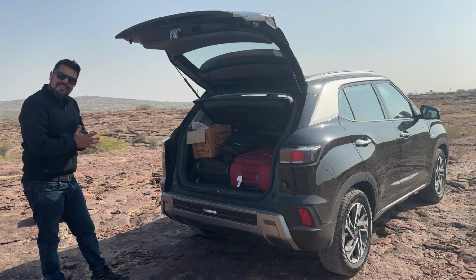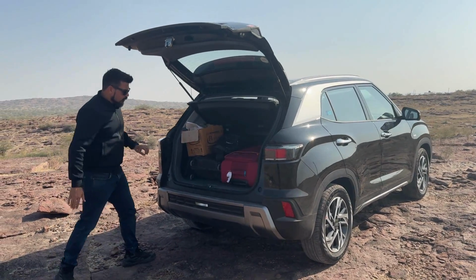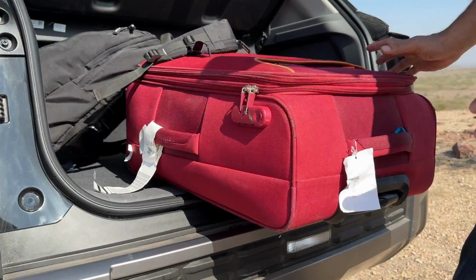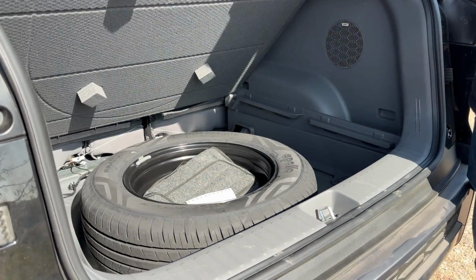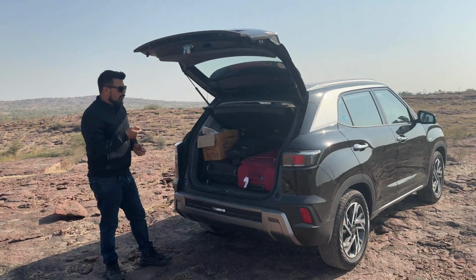The boot is as generous as before, and as you can see, it can take in a lot of stuff. And the good thing is that the loading lip is in line with the loading area, so you can just slide stuff in and take it out. Underneath you have a 205 section steel rim as a spare. This also gets illumination, although you don't have a power socket in the boot.